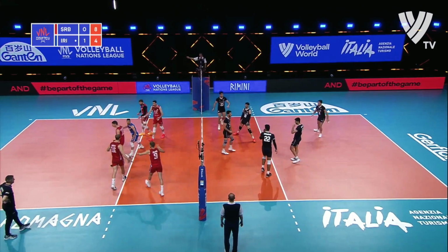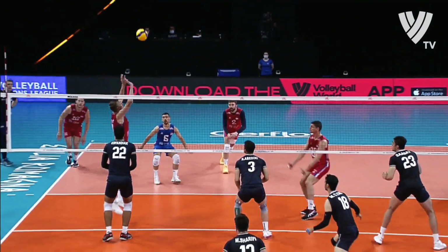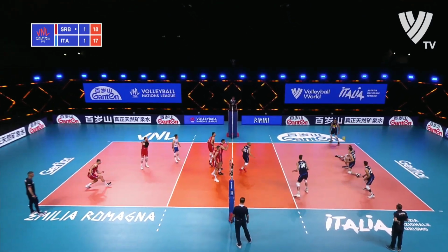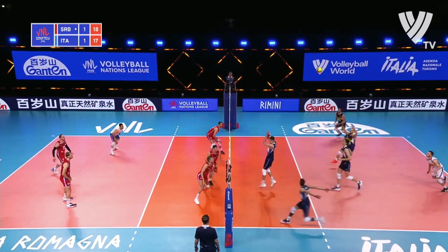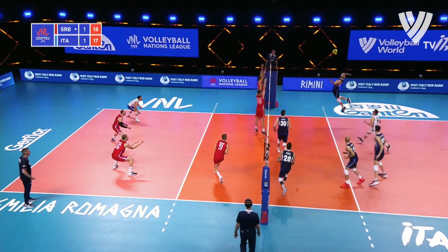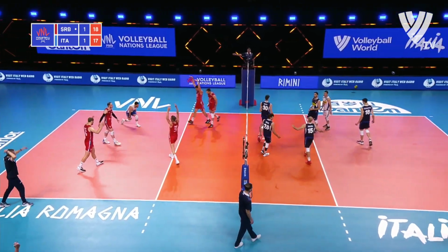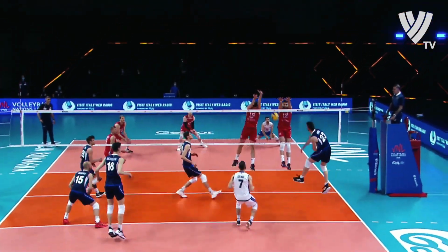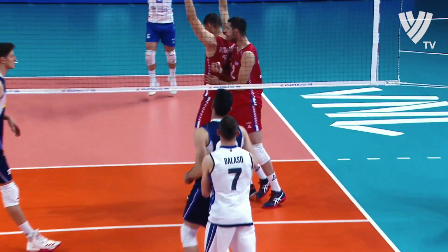He's done it again. They've got no answer there. And maybe that was what Alekno was worried about. The setter. Set number three. It's one set all. This is such a tight contest in men's VNL 2021. Double block working there. And again, just inside the line. A monster block for Serbia. Monster, monster, monster.